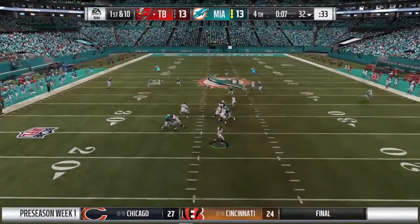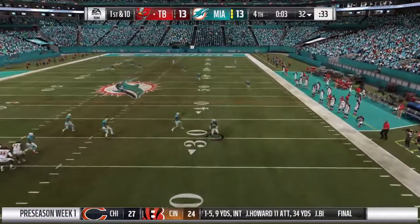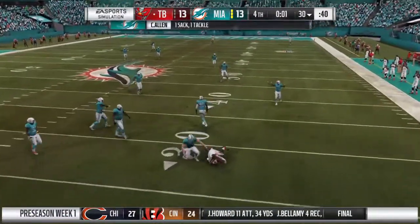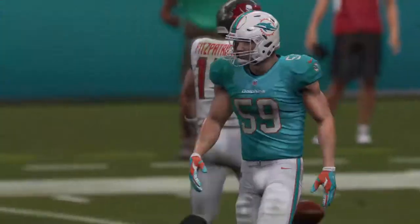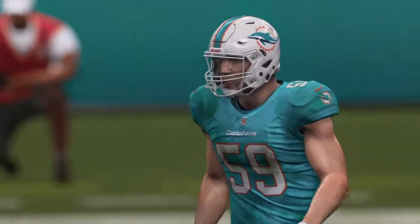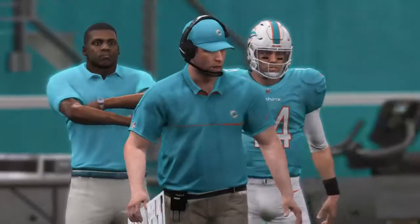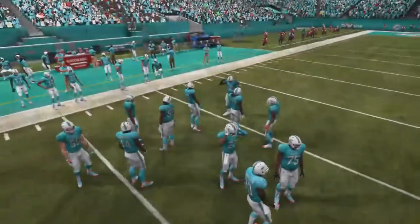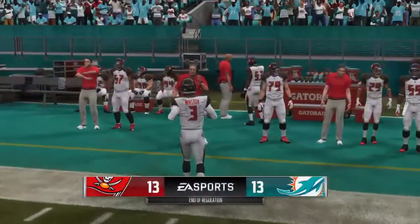Here's Fitzpatrick. Eluding the pressure right. And the Dolphins rush gets home. Down he goes. And we've got free football. 4 quarters done, and we're dead even. We'll have overtime after this timeout.